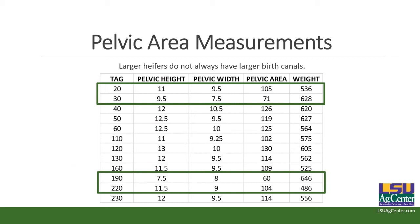So the smaller heifer there had a larger pelvic area than the larger heifer, the heifer that weighed more. And then you'll see the same thing as you go down and look at the bottom green box there, comparing tags 190 to tags 220. Now, again, this is looking at weight. I don't have frame score or anything like that on here, but I just want to point out, and I have it there at the top, that larger heifers do not always have larger birth canals.